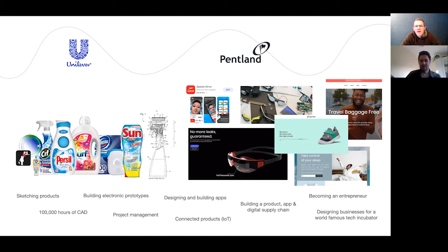Towards the end of my time at Pentland, they really wanted to start developing their own new brands. Typically, they would acquire brands and help them grow, but they wanted to start building their own. I found it interesting how through my career I've gone from designing the product, to designing the software and the product, to designing the product, the software and the supply chain around it. Then I started designing businesses that each have supply chains, software and products. So the breadth of expertise has increased over time for me.